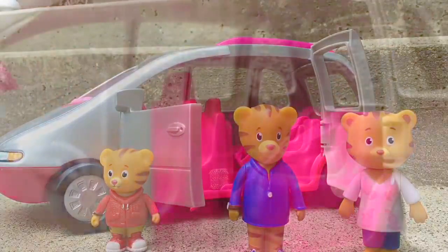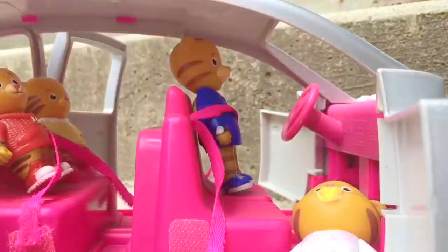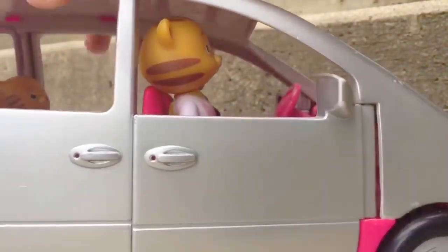Daniel Tiger and his family don't eat out for dinner very much, so this is a very special treat. Baby Margaret is all strapped in. Everyone needs their seatbelts on. We're ready to go. Look for the sign that says Rainforest Cafe.